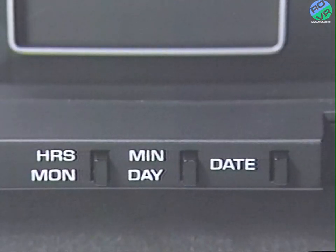The control switches for the clock module include the hours-month switch, which is used to set the hours when the clock is displaying the time, or the month when the clock is displaying the date. The minutes-day switch is used to set the minutes when the clock is displaying the time, or the day of the week when the clock is displaying the date. And the date switch selects the date display for 6 seconds, then returns to the time display.